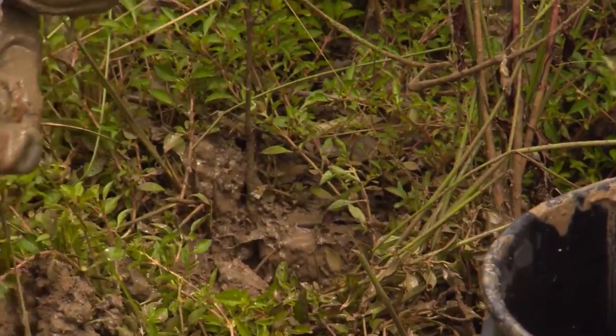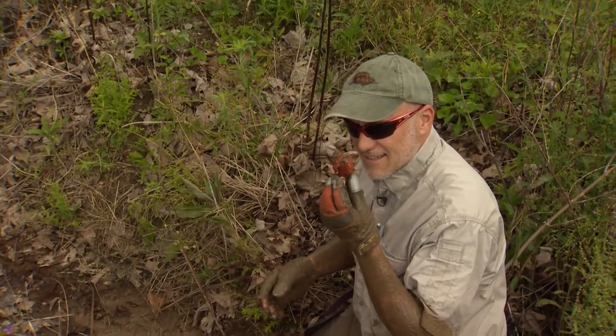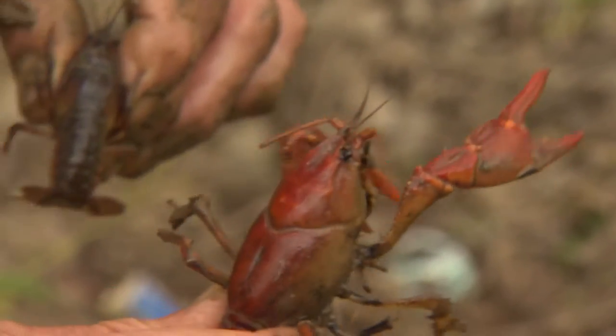Each exploration of muddy earth brings the possibility of discovering new populations of this colorful crayfish, and the hope of one day being able to remove it from the list of endangered species.